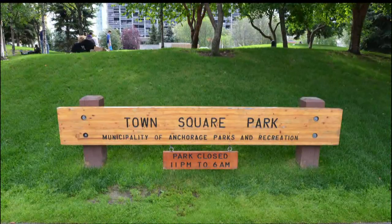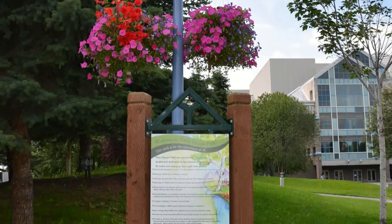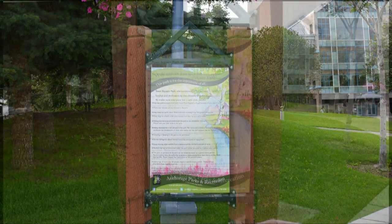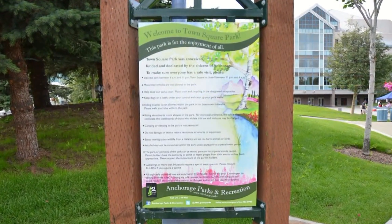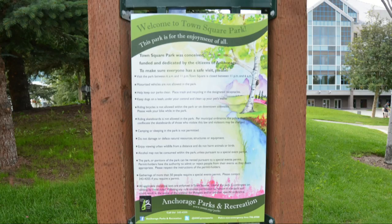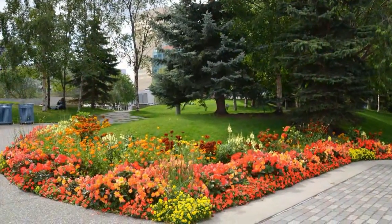In 1984, when the municipality of Anchorage began to build the Downtown Performing Arts Center, land was set aside to construct Town Square Park. Then in 2008, improvements were made to Town Square Park as part of the renewal of downtown Anchorage.